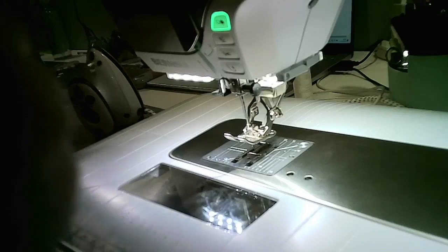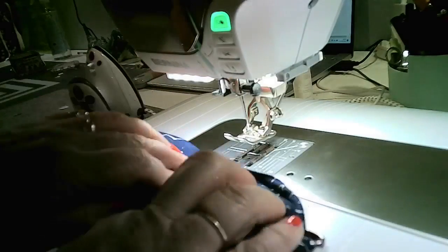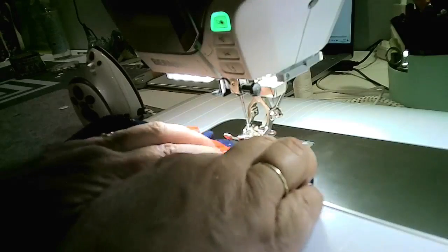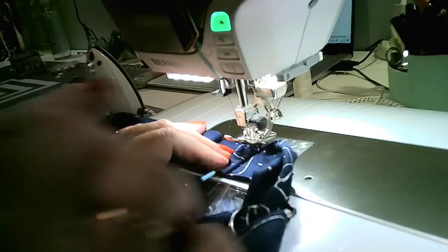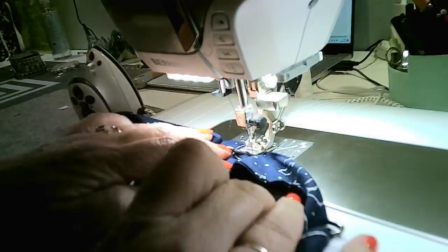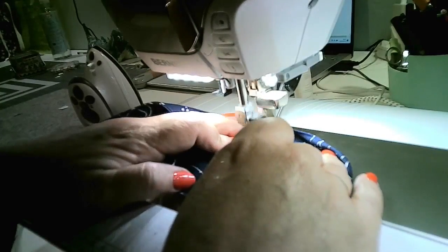Okay, so you've got to try and just get all the rest of the handle out of the way. So I'm just stitching down that little bit there. Now I want it in there like that. Get that pin out of the way now. Stitch like that.